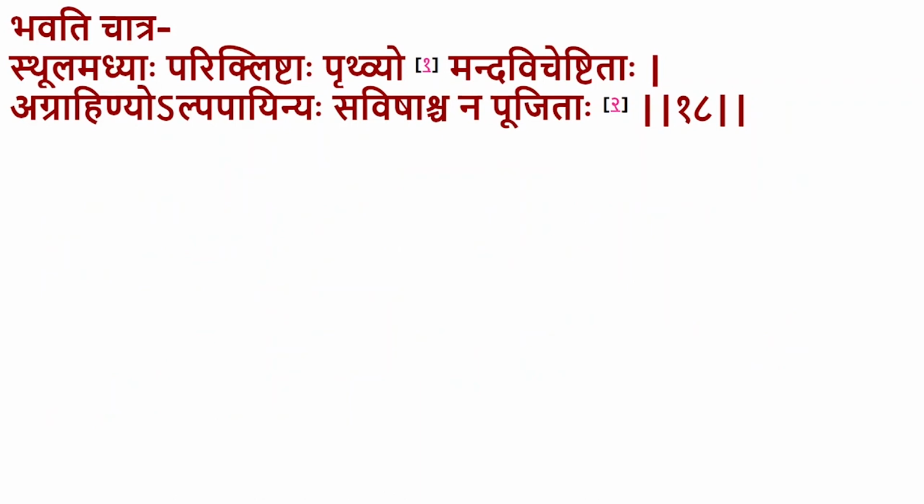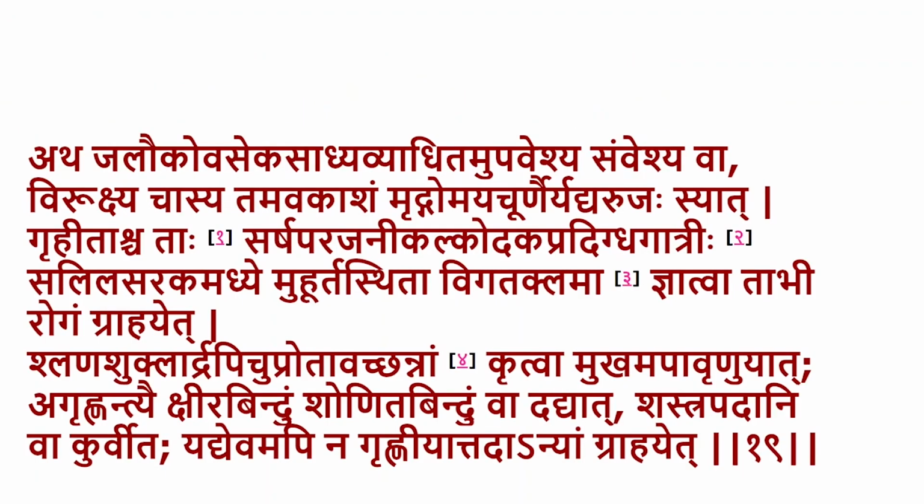When you select the leech for Raktamokshana, the leeches which have a relatively thick mid part of the body, or those who seem to be inactive or less active, those who do not really suck or suck less, are not used, and Savisha leeches, of course, are not to be used. So those which are very active and thin bodied need to be selected.